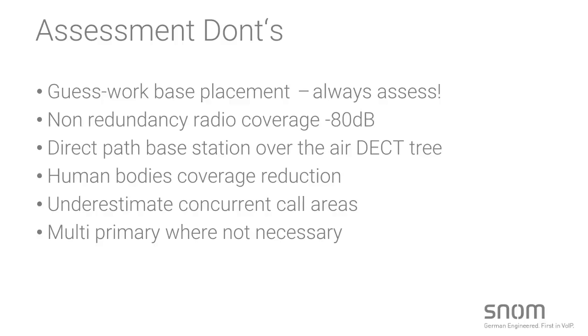The integrator wasn't happy because he understood that he needs to put 1 more base. So imagine the cost. But the end customer actually said, of course, I want to have them calling all the time. I need failover. Put the extra base, and then the discussion was over. So think about that. It's never good to save money on concurrent call areas and on assessment.